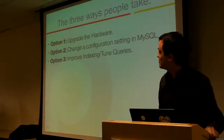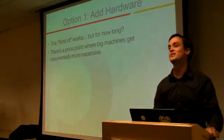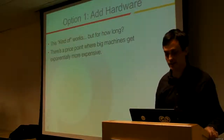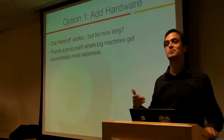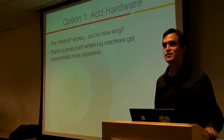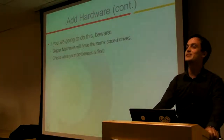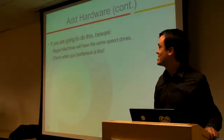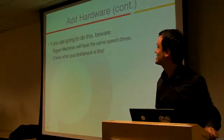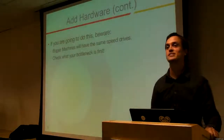First, with option one, I say this kind of works, but for how long, right? We have this finite size of a machine that we can purchase, and there's a price point where the big machines get expensive. The thing I notice a lot of people do wrong is that they buy the big machines but don't diagnose what their bottleneck is. If you buy big, fast CPUs and you're not CPU bound, this does nothing. Big machines have the same speed drives, so check what your bottleneck is.